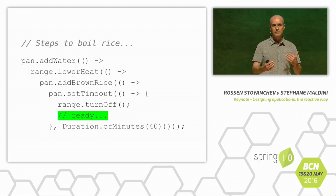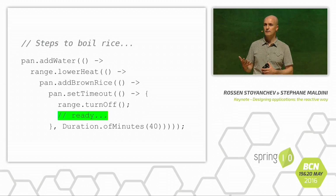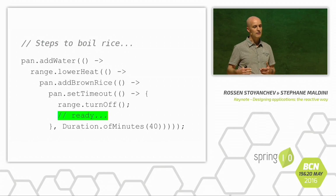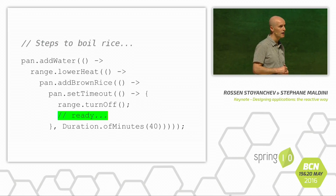So you add a callback. When the water is done, then you're going to proceed with the next steps. And as you begin to get into that mindset, everything becomes a callback. And pretty soon you find yourself nested many levels down. And of course, you've probably heard there are many terms for this. Callback hell, the pyramid of doom, and so on.